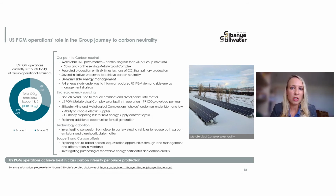So as Justin mentioned, our utilities are about 5% of total costs. When you take that and you take our carbon goals into consideration, we're fortunate to have the regulatory scheme we do here in Montana. So as a product of Montana's attempt to deregulate its power supply in the late 1990s, we are now afforded the opportunity as what is called a choice customer to choose our electricity supplier for both the Met complex and the Stillwater mine. This essentially removes us from utility monopoly risks, at least on the power supply side. And it gives us unique opportunities to package renewables directly with our power supply.